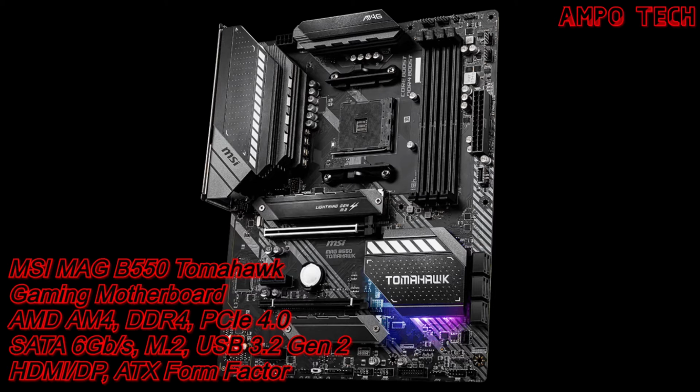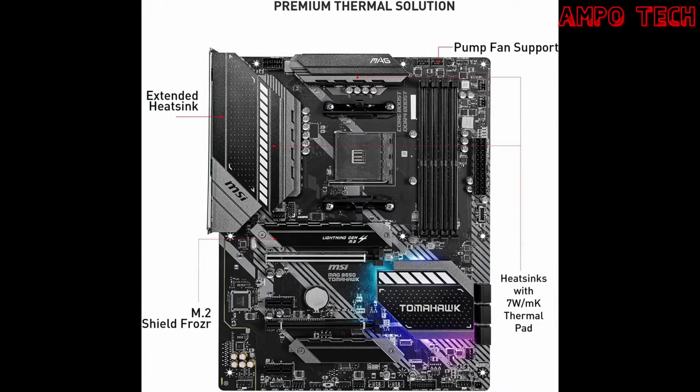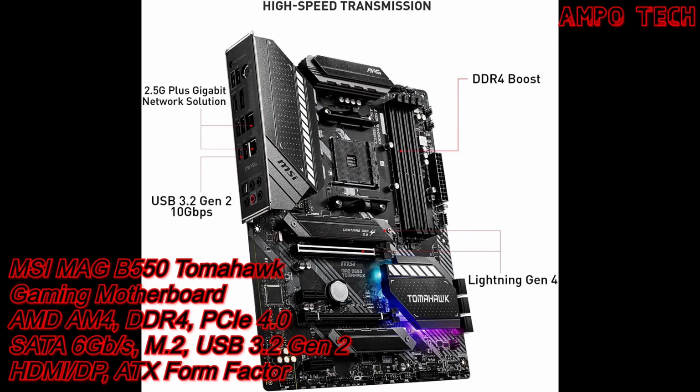For the onboard dual LAN, it has 2.5G LAN plus gigabit LAN. The Mystic Light has RGB LED lighting and extendable pin headers with 16.8 million colors and 29 effects. For the audio boost, reward your ears with studio-grade sound quality for an immersive gaming experience. The premium thermal solution has an aluminum cover with an additional choke thermal pad rated for 7W/mK, and a PCB with 2-ounce thick copper.